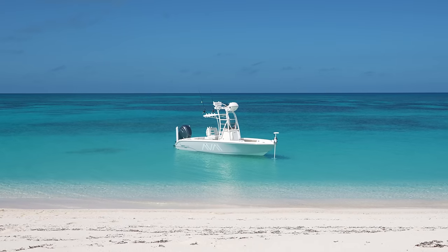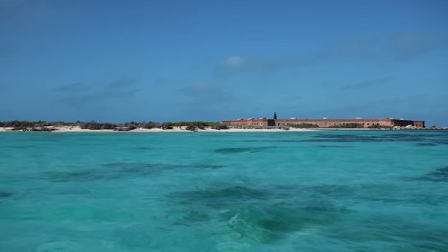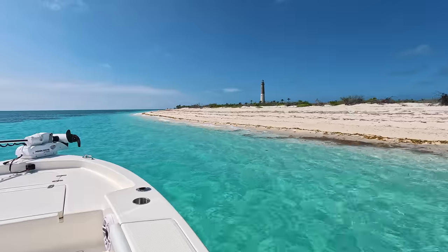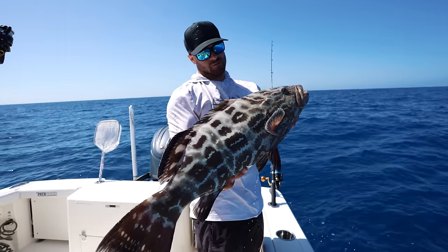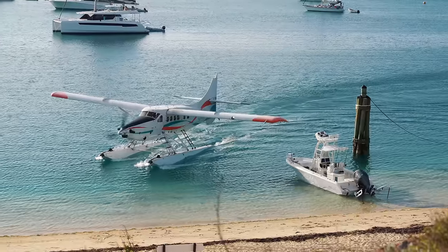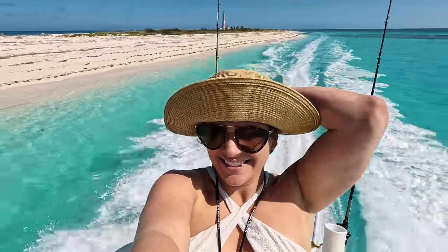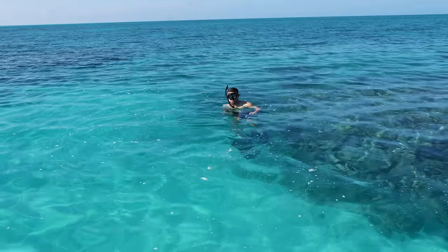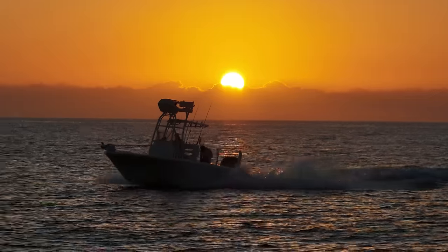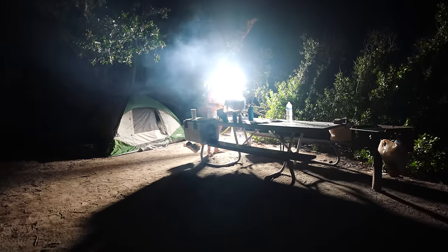As you can see, we're in the 24 Pathfinder and we made it to the Dry Tortugas. When you visit the Dry Tortugas, you go back in time. I would have to say this one is probably one of my favorites just because of the fact that we came here in the Bay Boat. It allowed us to have a whole new perspective on the Dry Tortugas. Just massive yellowtails, hogfish, button snappers everywhere. Look at what she's cooking right there. But I mean, look at how cool this is.